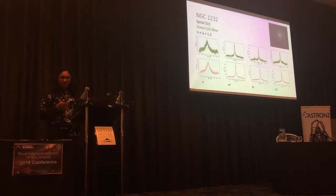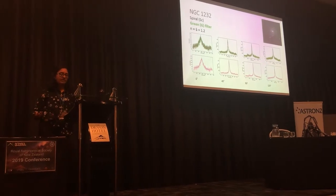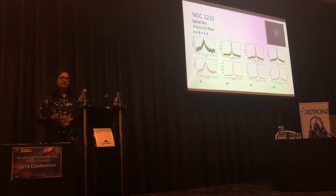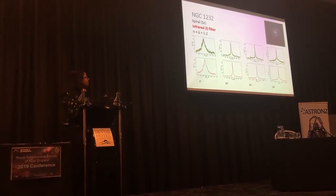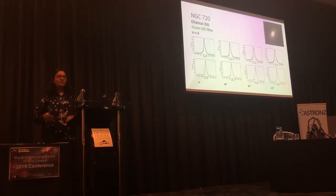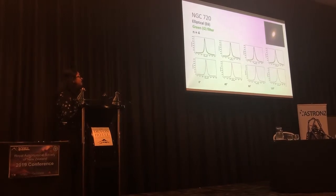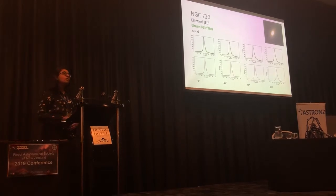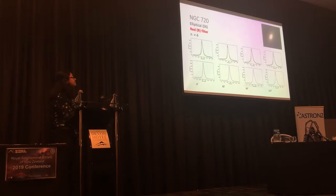And again, I did the same for another galaxy, NGC 1232, which I thought was a spiral galaxy. I tried n equals 1, but that didn't work, so I tried different n values until n equals 1.2 was a good fit. Same process for the infrared and red. And please just bear with me for half a minute more, but NGC 720 I predicted to be an elliptical galaxy. I repeated the same process. Since it's elliptical, I used n equals 4, which gave a good fit, so I just used that. Again, same for the infrared and red.